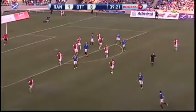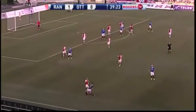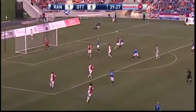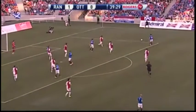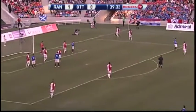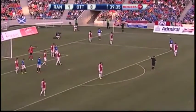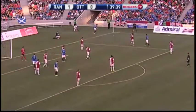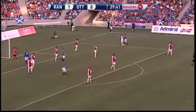Papush Maillard able to clear that away. Howard can't get it away from Wallace. Wallace into the area, headed away by Giroud. McGregor all the way up from his back position, it goes out. Rangers throw.